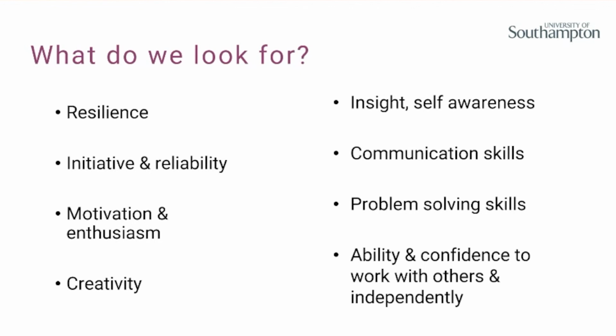And so any skills and experiences that you've got, that you can demonstrate how you've worked on your own initiative, you're able to work independently, other skills where you're able to show us that you are able to work effectively as part of a team, are also really useful to be able to see that. Okay.